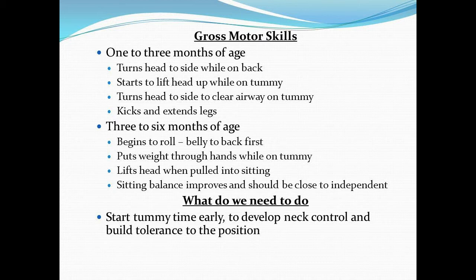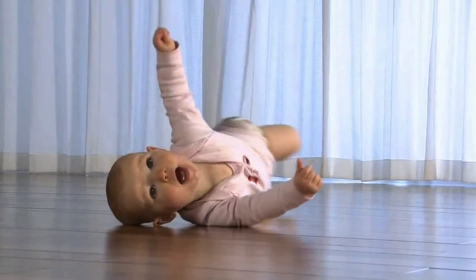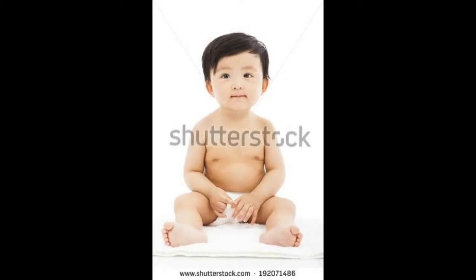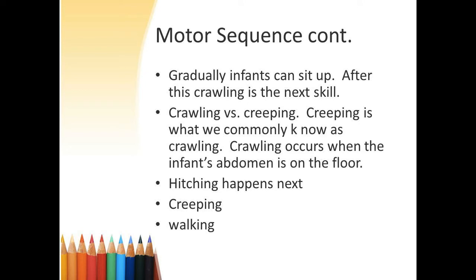By 5 months, and of course, let me just say this is a general idea. Every child will develop on their own time frame, but if a child is not doing specific abilities after an extended period of time, it would always cause concern. So by 5 months, they should be rolling back and forth. By 7 months, they should be sitting. By 10 months, they should be creeping. And by 14 months, they should be able to walk with assistance.